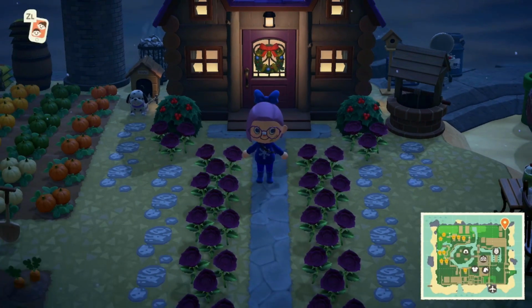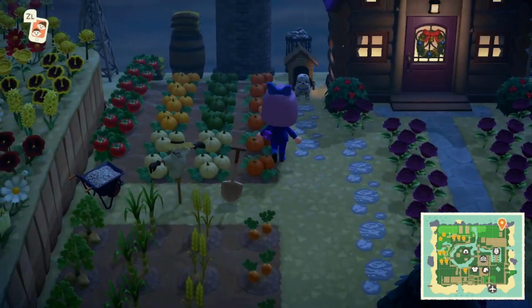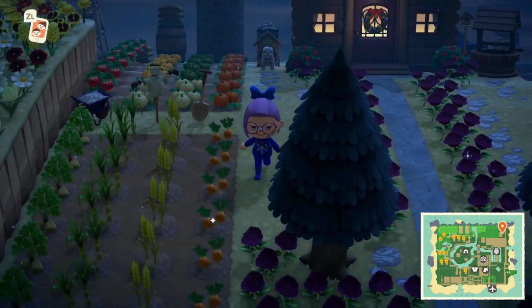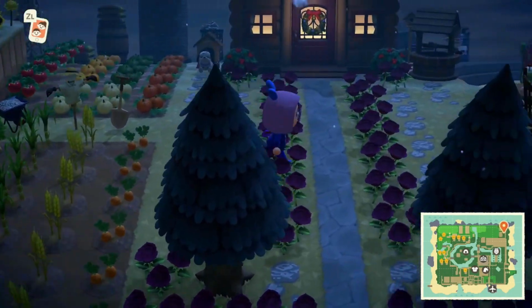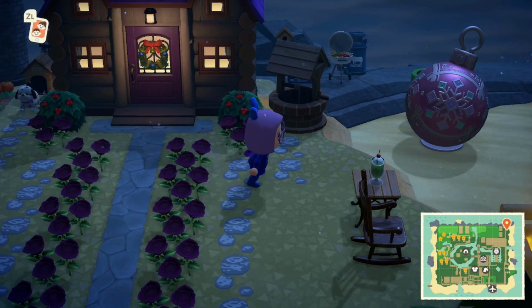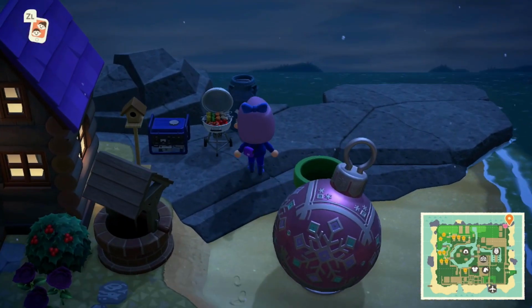And then we're in my yard. Of course, purple roses. Got to have purple. And this is where I put the farm on the island. It was at my house. I knew we needed a farm, so it was my house space. And we have a well, and we have our lone Christmas ornament over here hiding the pipe I put up as best I could.